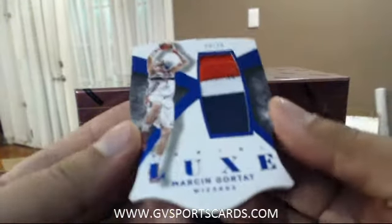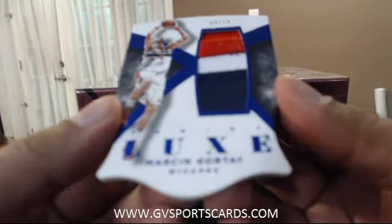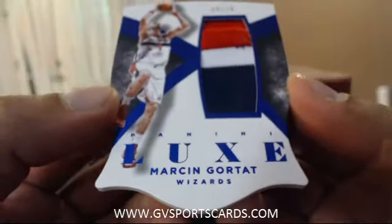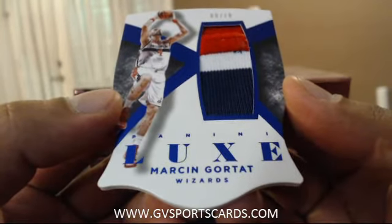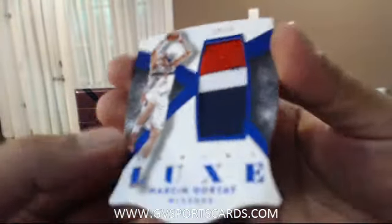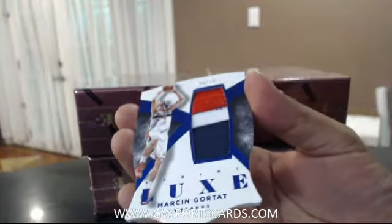And for the Wizards, 9 of 10, Marcin Gortat, 3 color patch. That is Glenn Verity and the Wizards. 9 of 10.